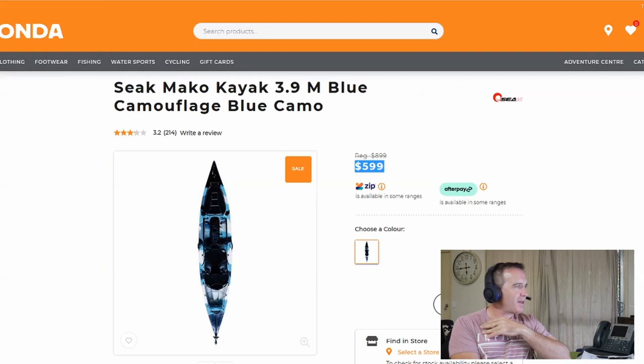Some of them will come with depth sounders and trolling motors and all sorts of things. You can either sell this stuff off and bring the price of your kayak down, or you can justify the extra price that they're asking. So to give you an example, I've looked at one. I've got one here, popular fishing kayak, brand new, in the shop, $599. Now, I did a quick search on Facebook Marketplace. There's three of them for sale at the moment.